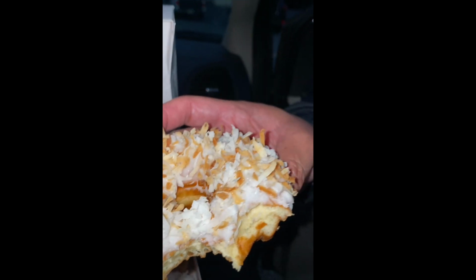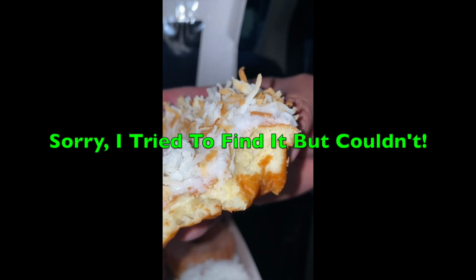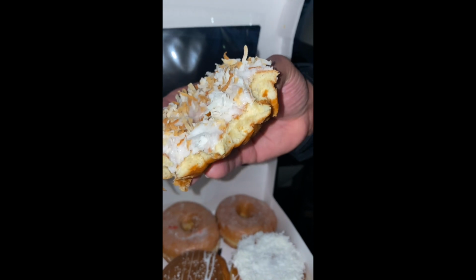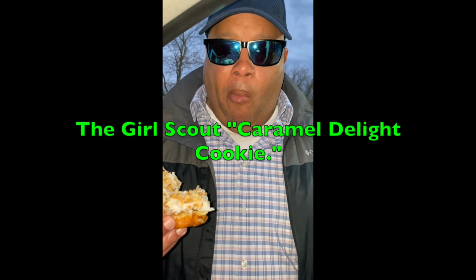Look at all that goodness. When I post this video, I will have the name of this donut on the video. All I know is it's coconut something. Can't remember what the name is, but it is delightful. I like that mixture of what they have mixed in with the coconut. It gives a nice sweet taste. It kind of reminds you of that Girl Scout cookie. What's the name of that Girl Scout cookie that has the coconut in it?